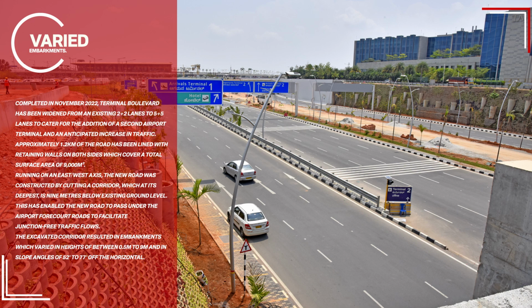Running on an east-west axis, the new road was constructed by cutting a corridor, which at its deepest is 9 meters below existing ground level. This has enabled the new road to pass under the airport forecourt roads to facilitate junction-free traffic flows. The excavated corridor resulted in embankments which varied in heights of between 0.5 meters to 9 meters and in slope angles of 52 degrees to 77 degrees off the horizontal.